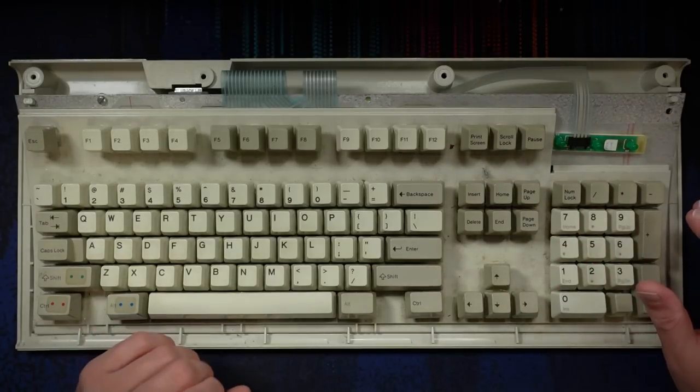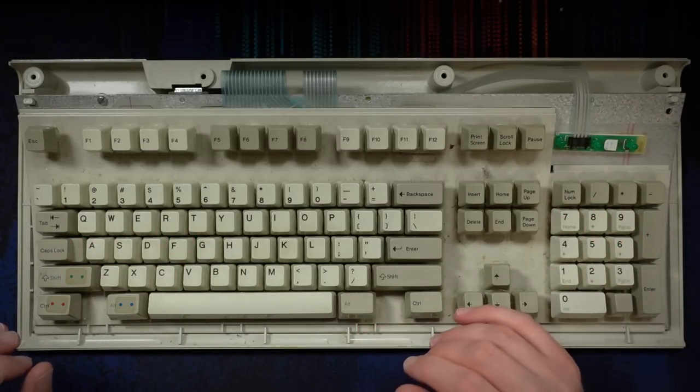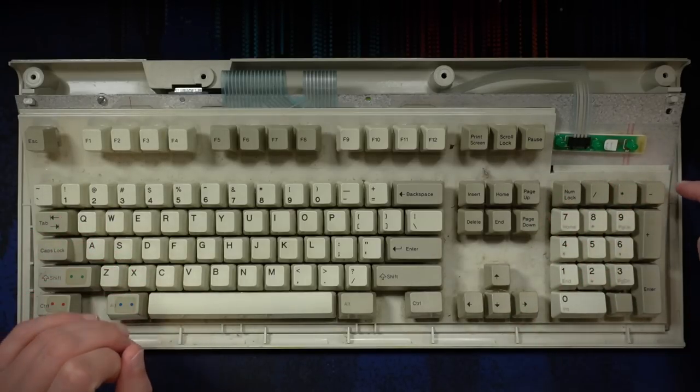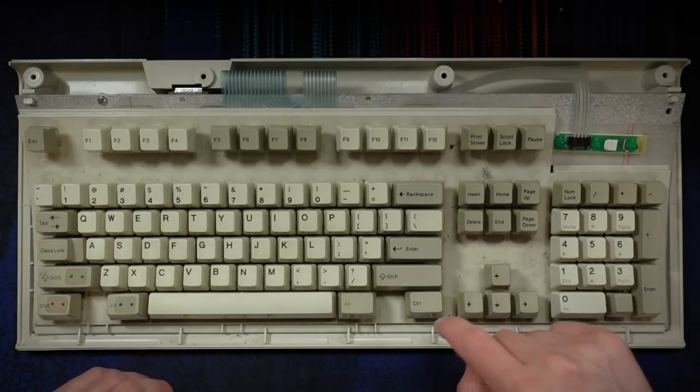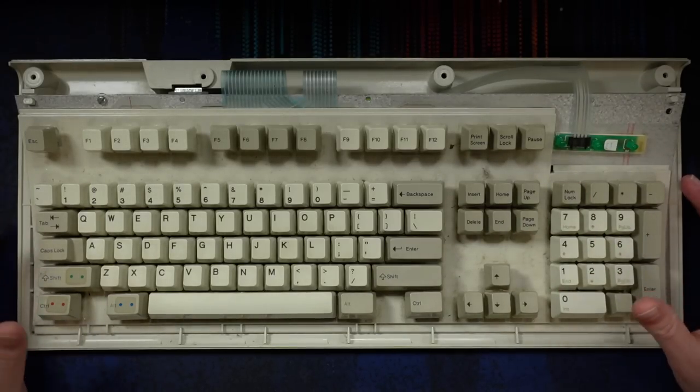We will leave that for the moment because we'll actually take the keycaps off first. And we do have a little bit of dirt under here. Obviously, it's somewhat grimy, but really not bad considering the age of this thing.